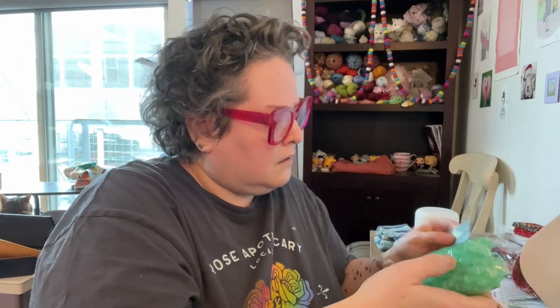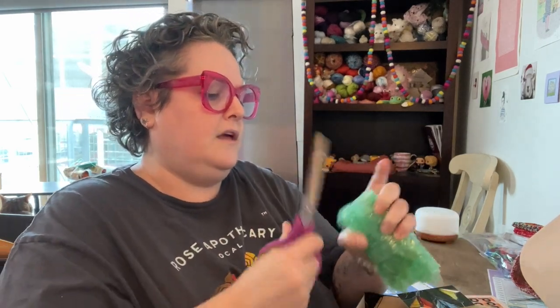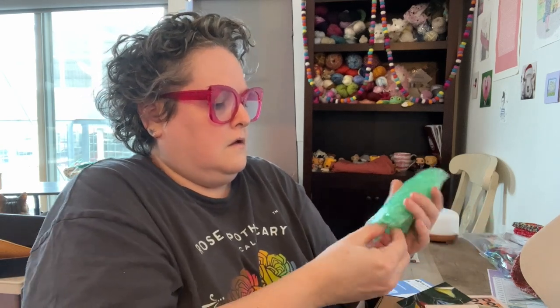Try to get this bag open. Okay, it's in bubble wrap. Good thing I have scissors right here to open it. Maybe. It's very well protected. Sorry, y'all. Working on it. Okay. Ooh, almost.